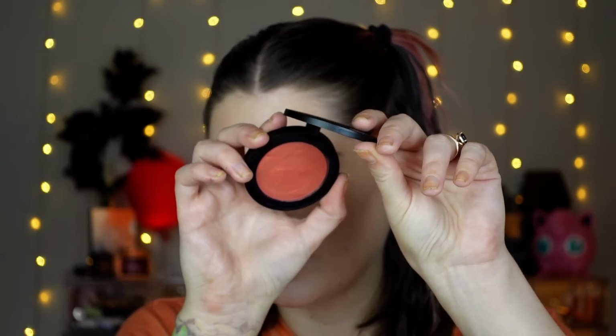Moving on to blush, I couldn't decide if I wanted to do a powder or a cream, but really both of my top favorites, if you saw my top 10 series, they're very much the same, just one's like the cream version of the other. But I decided to go with the cream version. And it's Polished by Melt. My powder version, it's the Melt blush in the shade Genesis. It's basically the same thing, just the powder version.